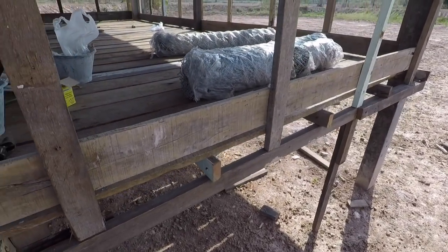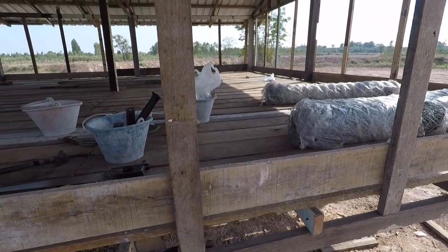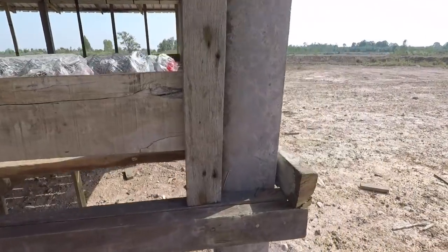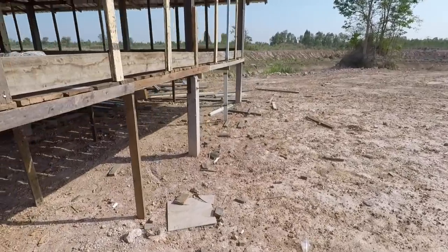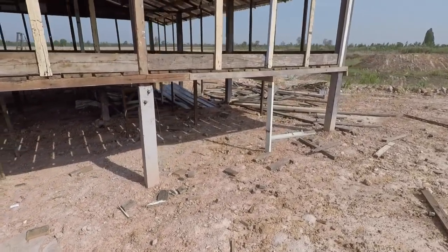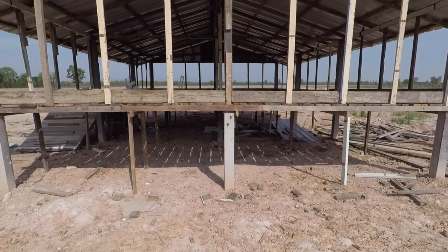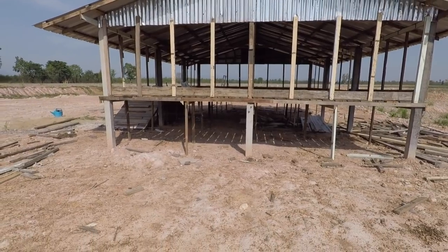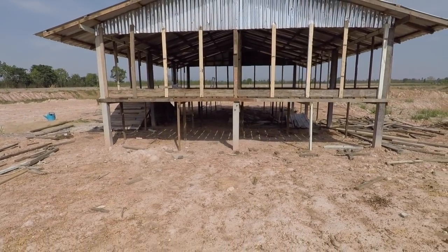And what happened, a bit of a story behind it as always. His sister, who was in Bangkok, took a house down and paid to have it all transported back to Kampang Pet, where we are. And used a good portion of it, and this was left over.